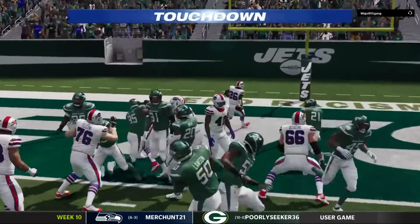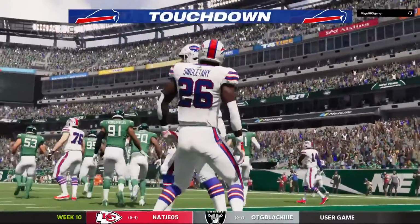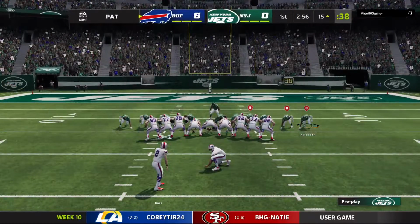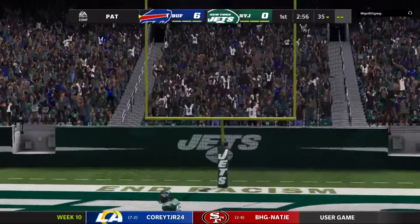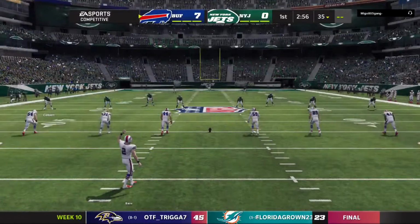And he'll take it in the end zone for the Buffalo touchdown. Devin Singletary, his 4th touchdown on the year. And the Bills have taken the early lead. Extra point by Bass, up and good. And it's now a 7-0 game.